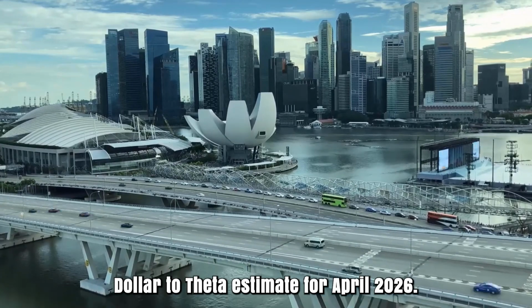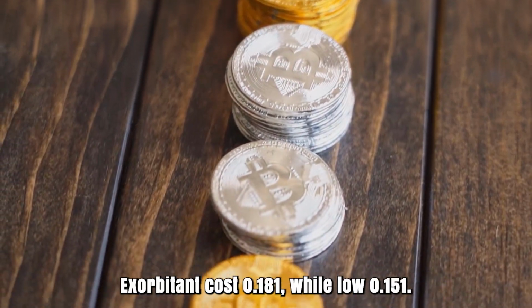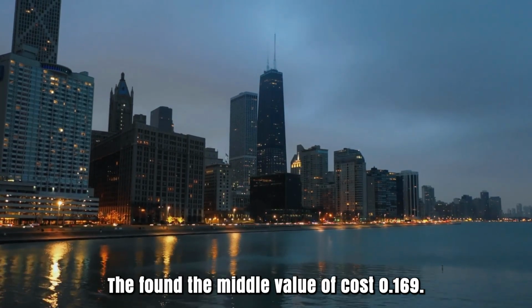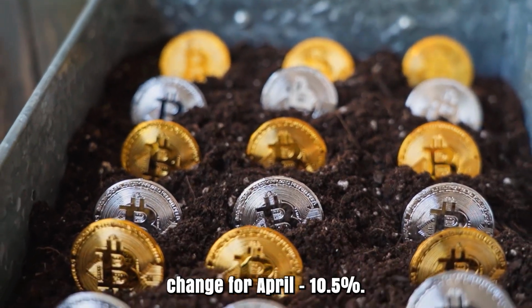Dollar to Theta estimate for April 2026. First and foremost cost at 181 coins. Exorbitant costs are 181, while lows are 151. They found the middle value of cost to 169. The US to Theta estimate toward the month's ends on 162, change for April 10.5%.